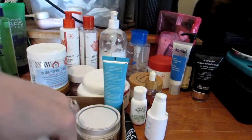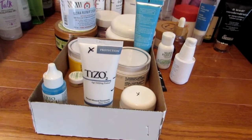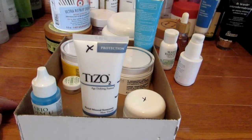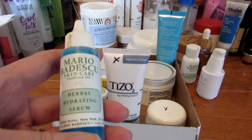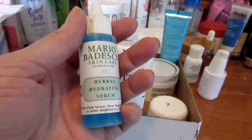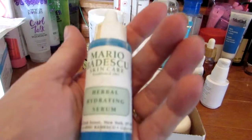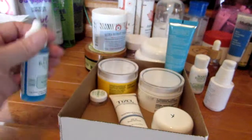Okay, so first things first. I am going to let you know what's being decluttered and why. Some of these I'm not passing on to anyone, these three items, because they are outdated. So anyway, this is Badescu Herbal Hydrating Serum. I have had this for literally years, and it's well beyond its expiration, and it has to go. So unfortunately, this is going in the trash.